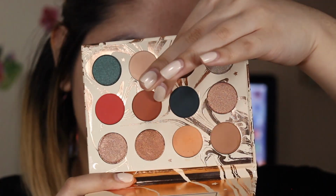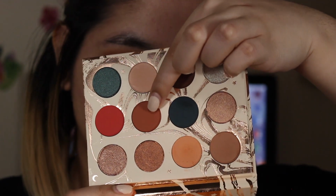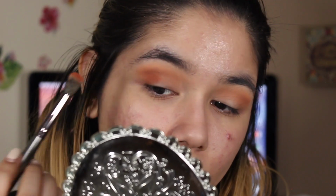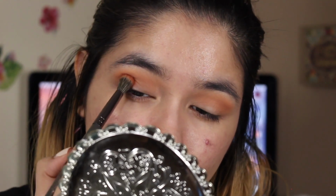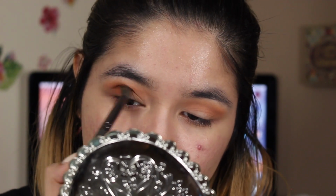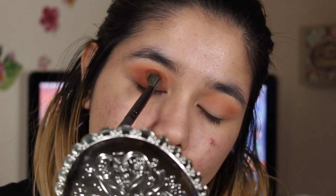So now I'm going to take this color called Potion. So it's kind of just like a medium warmish tan color. This one definitely has a little bit more kick up than the Shooting Star shade, but not as much as Magical. I'm just going to be applying this. Ooh, that is some pigment. Just gonna apply this to the outer corner and a little bit into the crease just to deepen it up. Oh, that is nicely pigmented.